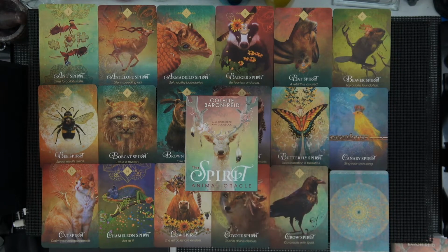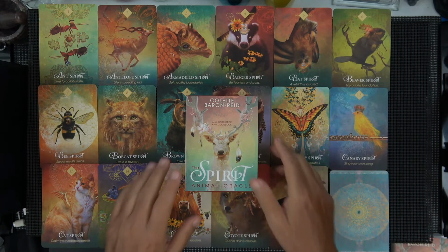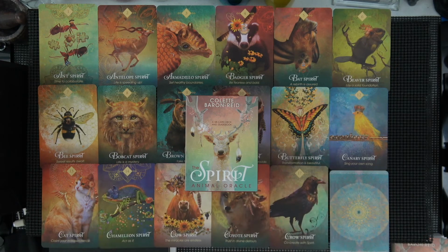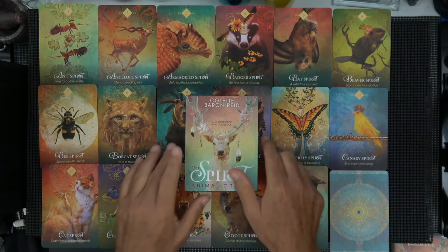Good evening. I rarely do these in the evening because of the lack of sunlight, but I think I have enough lights on so that it shows. Also, remember to wear headphones this time so I can hear when I fade in and out instead of what usually happens. But I wanted to show the Spirit Animal Oracle by Colette Baron-Reid.